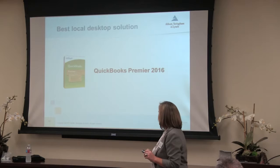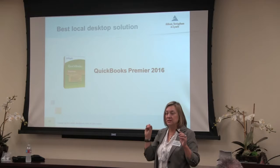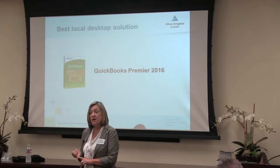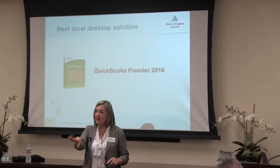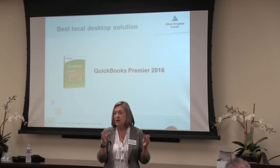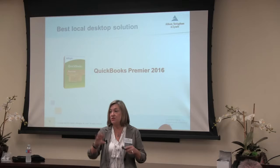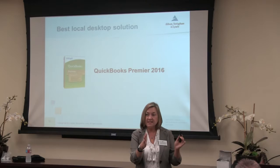And as I mentioned, the desktop can offer a higher level of customization. So in Premier, they actually have industry-specific modules. There's six of them, including contractor version, retail version, and a nonprofit version. What that's going to give you, and it's kind of back to your point, is helping you to customize that setup process right from the start. So for instance, if you're a nonprofit, it's going to give you the right chart of accounts, which is the general ledger accounts that you're going to be posting your income and expenses and your activity to. It's going to give you a customized one that fits that industry.